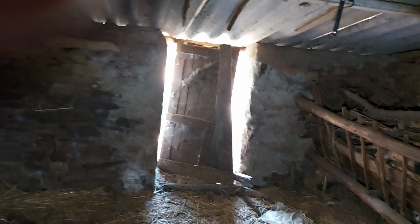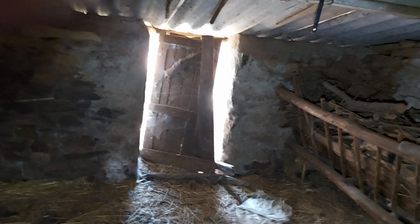I can't get the door open any further, so I can't really show you anything else. But there is another door going to the top level of the garden, and that's quite deep. So, yeah, that's it for a quick tour of this part. We'll just go back out into the sunlight, hopefully, and show you a couple more sheds and bits.